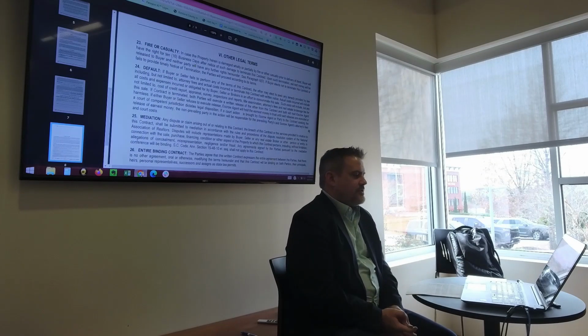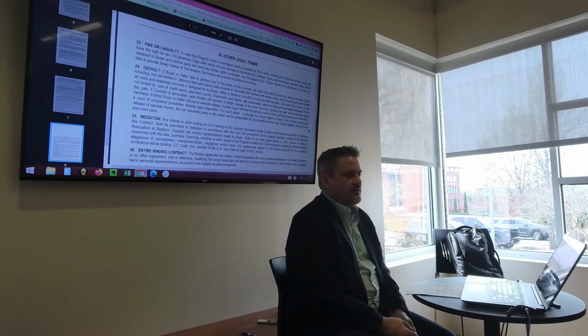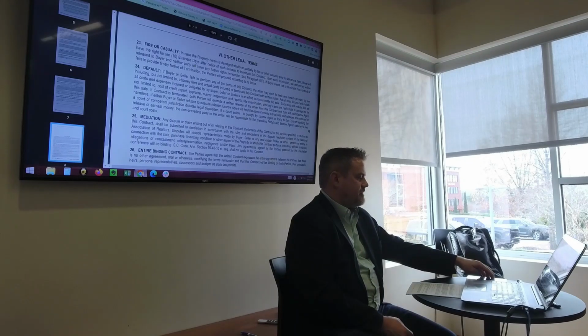Other legal terms. So these are kind of the legal mumbo jumbo at the end. So fire or casualty. If something happens, act of God, whatever, house burns down, tree falls on it, the seller needs to notify the buyer immediately, and the buyer has 10 business days after the notice to decide whether they're going to terminate or give the seller an opportunity to fix it or whatever.